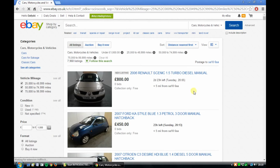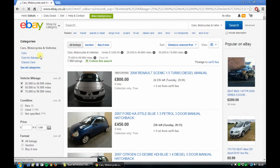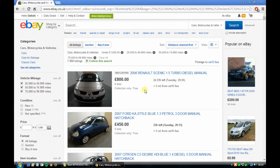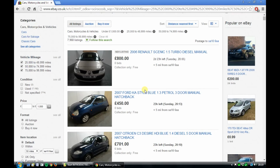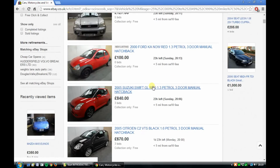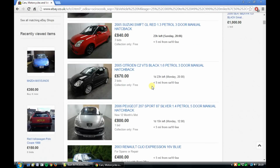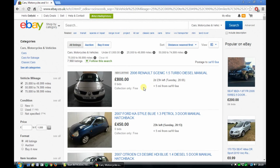So, what we've got now is we are looking at all of the cars, motorcycles and vehicles, so classic cars and modern cars, that have less than 100,000 miles on the clock and that are also under £1,000 to buy, sorted by distance. So, now we can browse and see what there is about for sale. I'll pull up a couple of listings for you of some good cars and some bad cars based on what's read in the listing, and show you how it's done.